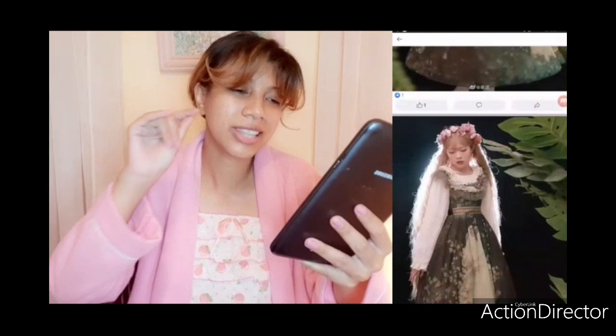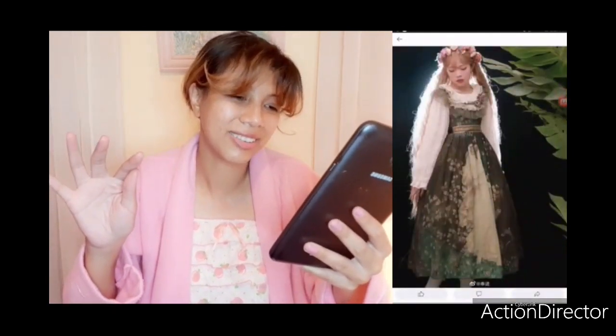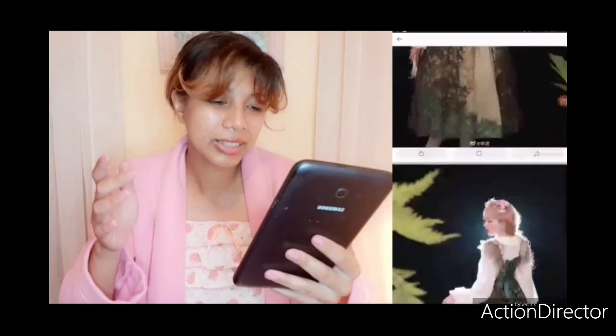It really makes the model look like a painting. I really like it. I love it. Okay, I'll stop talking about that one dress. Let's move on to another one.